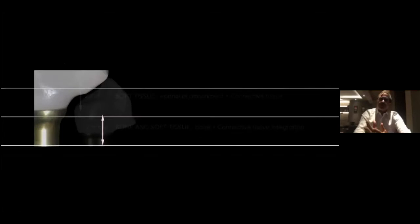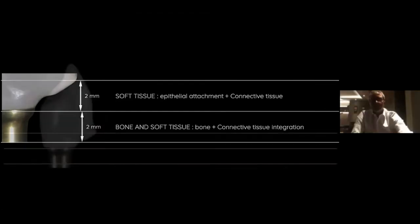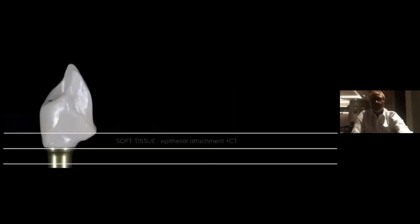So basically, the first millimeters, we would like to have part of it maybe in the bone and part of it will be connective tissue integration. The last soft tissue, the last 2 millimeters will be epithelial attachment plus connective tissue, mostly epithelial attachment. So this is the concept that we are using.